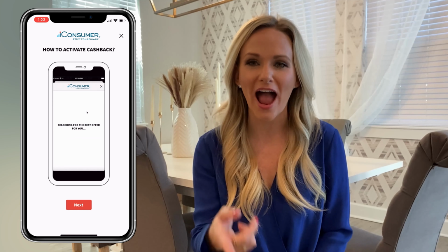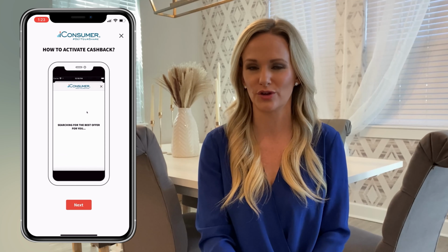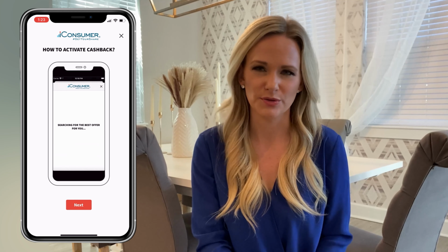To activate the feature, visit a store page and press the icon that looks like a box with an arrow on the bottom of your screen. After you press that, tap iConsumer Cashback. Then you'll have the chance to tap Activate Cashback on the new window. All right, go ahead and tap Next again. And on this screen, you'll actually see what these directions look like in action. Well, you're supposed to anyway.